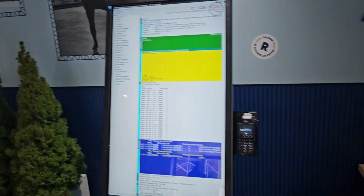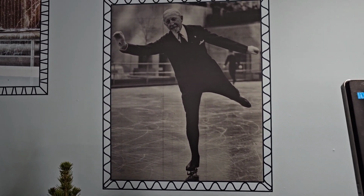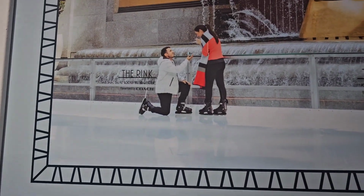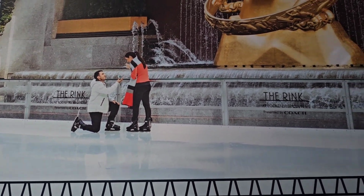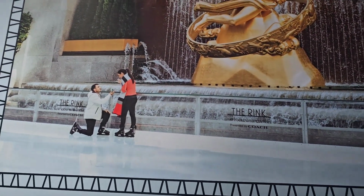And here's the old dude skating on the rink. Look at this. He's old school with it. Looks like Colonel Sanders. Look at this. He's proposing on the ice. Don't do it. Sorry. Look at the people. How beautiful is that? He's proposing on the ice. How romantic is that? I hope they're still together.